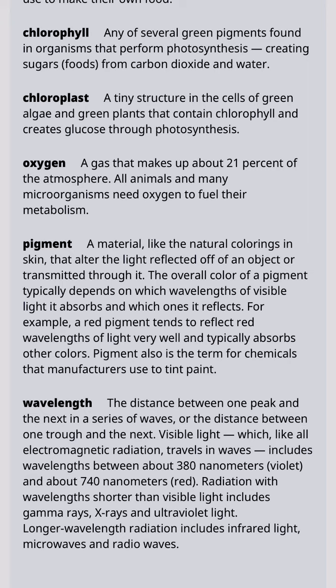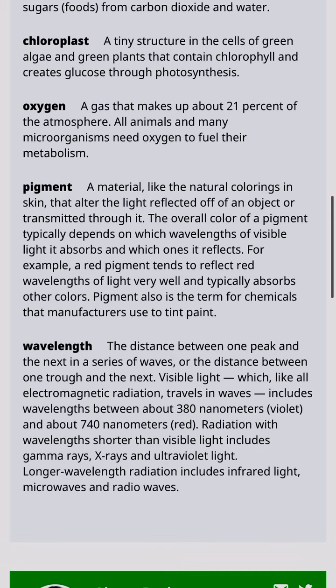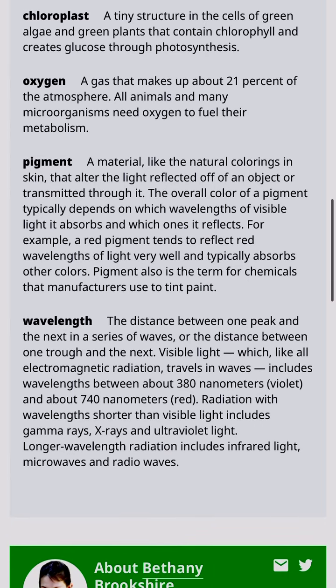Pigment, a material like the natural colorings in the skin that alter the light reflected off an object or transmitted through it. The overall color of a pigment typically depends on which wavelengths of visible light it absorbs and which ones it reflects. For example, a red pigment tends to reflect red wavelengths of light very well and typically absorbs other colors. Pigment also is the term for chemicals that manufacturers use to tint paint.